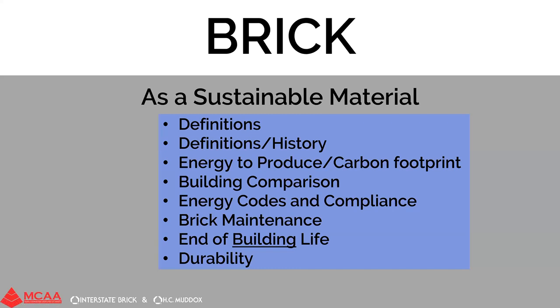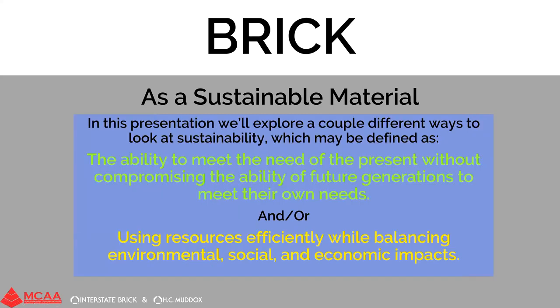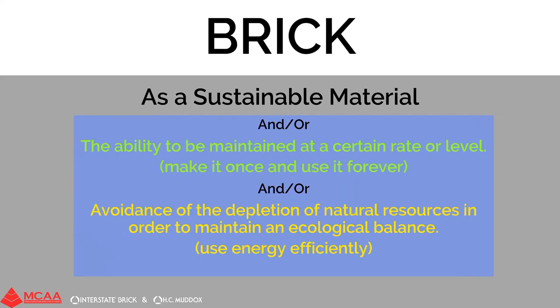Notice I didn't say end of the material life, because brick does have an extremely long life, and a little bit about durability. So as far as definitions go, sustainability has multiple definitions. It can be the ability to meet the needs of the present without compromising the ability of future generations to meet their own needs, using resources efficiently while balancing the environmental, social, and economic impacts, the ability to be maintained at a certain level, and the avoidance of the depletion of natural resources in order to maintain an ecological balance.